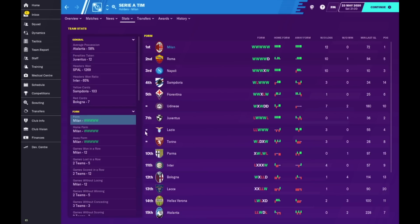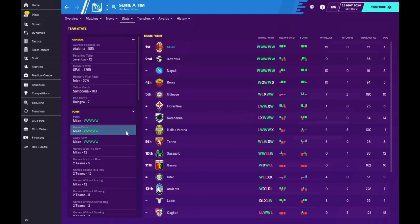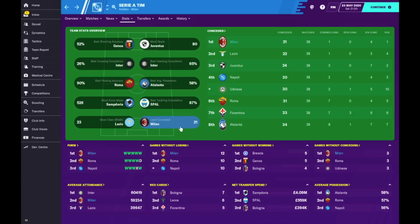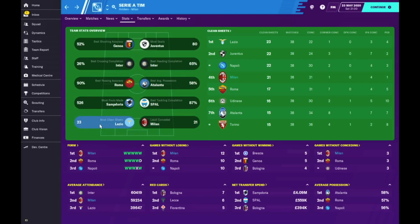If you look at the form, we ended the season with the best form. The home form is 5 wins in a row now, and the away form the same, 5 wins in a row. As you can see here, we have the least conceded, but we don't have the most clean sheets. We have the 4th most clean sheets with 21 clean sheets.